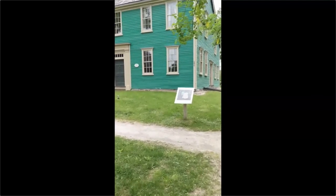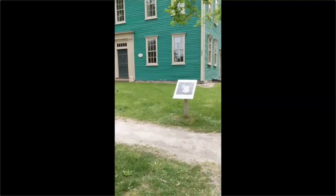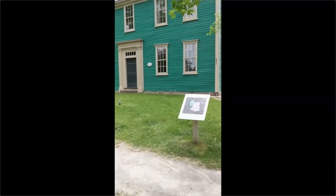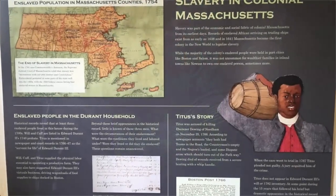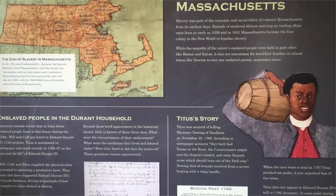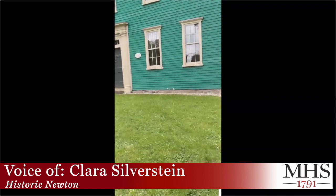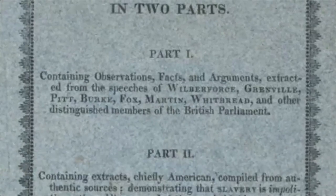Its first owners, the family of Edward Durant II, were active in civic and business affairs. Edward's grandsons fought at Lexington and Concord. They also did own enslaved people. The next owners, the Kenricks, purchased the property in 1790. John Kenrick was an early abolitionist who published The Horrors of Slavery in 1817.